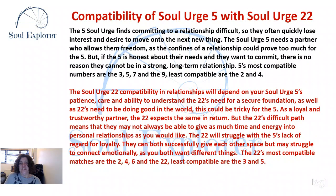The 5 and the 22, not good. Like with the 4 and the 8, the 22 likes their stability. They both like their freedom. Again, the 22 desperately needs their freedom to develop because they are a master number, soul urge. And the 5 likes their freedom, so that's not going to be the issue in their relationship. The issue is going to be the soul urge 5s. It's not even that. It's not their patience and care and ability to understand the 22's need for a secure foundation. It is. In fact, I almost read that wrong.